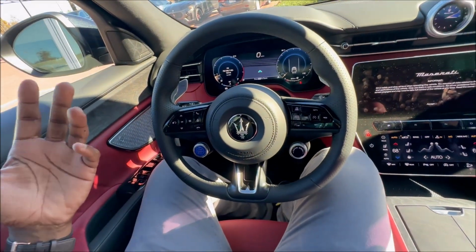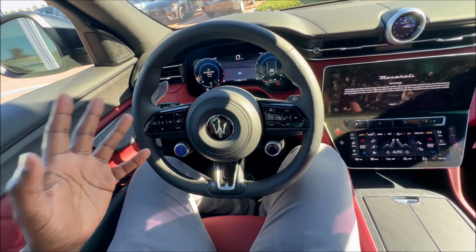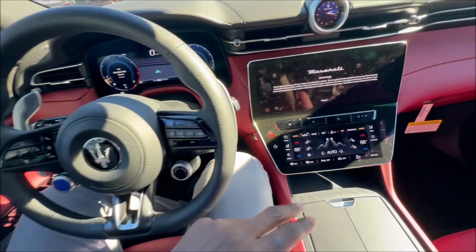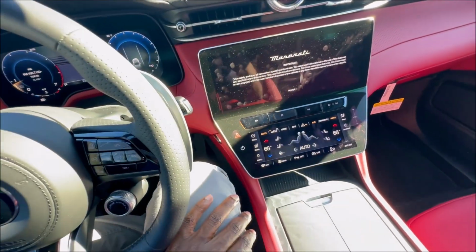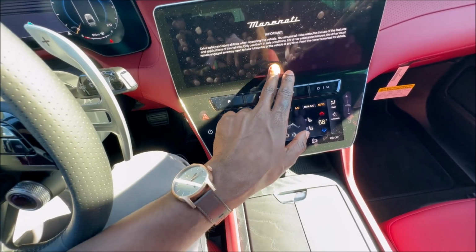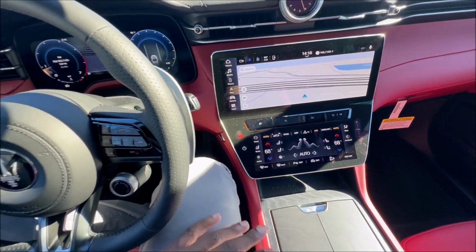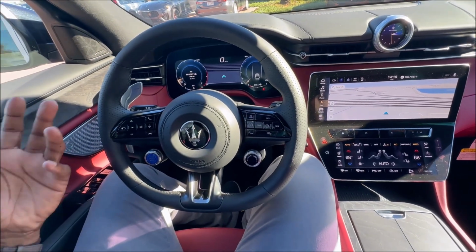And you get around 33 inches of real estate when it comes to these screens. 12.3 inch for your TFT digital instrumentation. Your infotainment screen is a 12-inch display, and your comfort screen is an 8-inch display. Yeah, regular 8. So you guys will see that there. I mean, this is what you guys are used to for the Grecale.